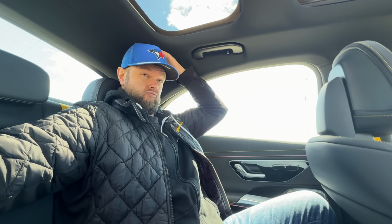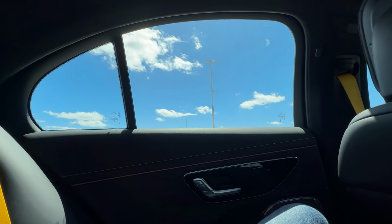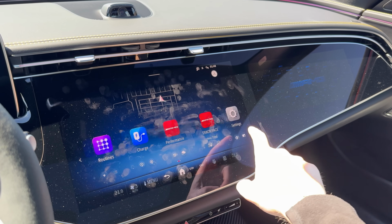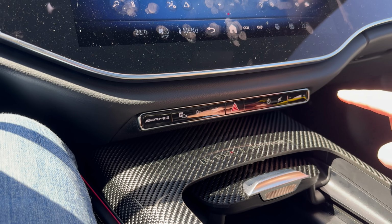Back seat room, I fit just fine behind you. I fit decently back there. Do we have peasant blockers? I can't see. No, we don't. I think it's part of a package. I'm pretty sure I saw an option box on the Mercedes website. It would have been manual, but it would have been there. And then we got our infotainment set up the way we're used to, the traditional way. No dial anymore, obviously, because that's gone.